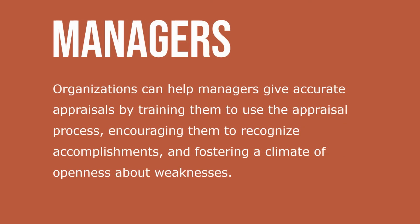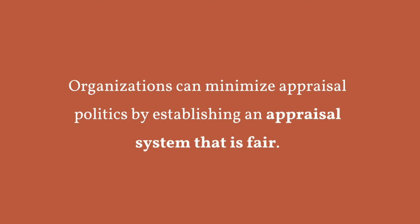Organizations can help managers give accurate appraisals by training them to use the appraisal process, encouraging them to recognize accomplishments, and fostering a climate of openness about weakness. Organizations can minimize appraisal politics by establishing an appraisal system that's fair.